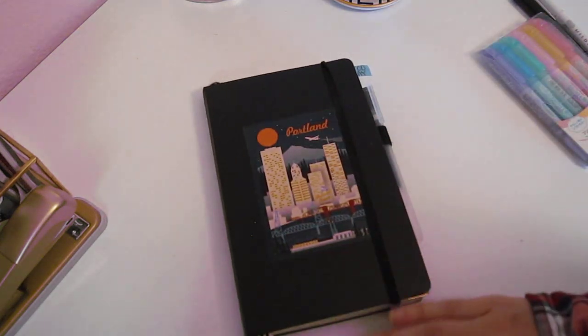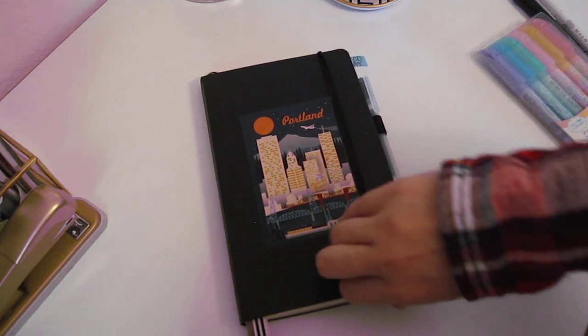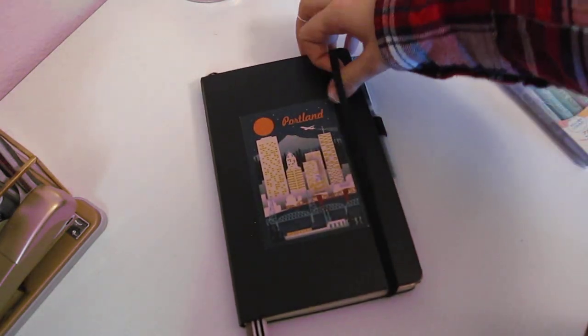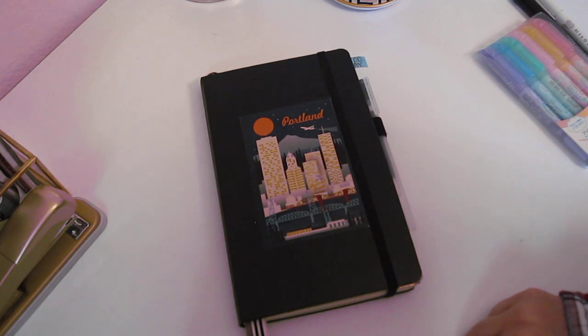I really enjoyed setting this up. I love using it every day. It's my favorite thing in the world right now. I'm obsessed with it. And I can't wait to fill it up because this is going to be the first notebook that I ever fill up in my life. I'm terrible about that. I always buy them and then I don't use them all the way.